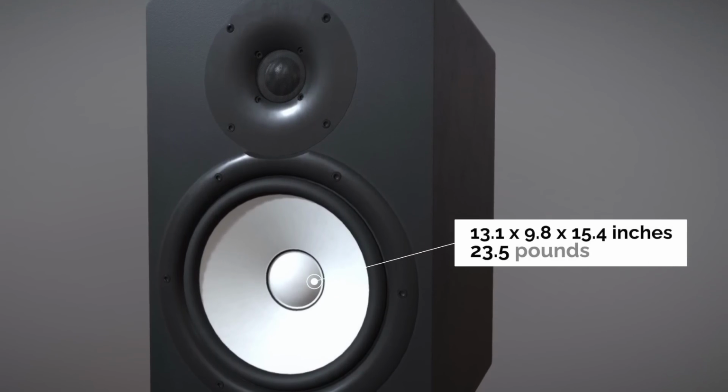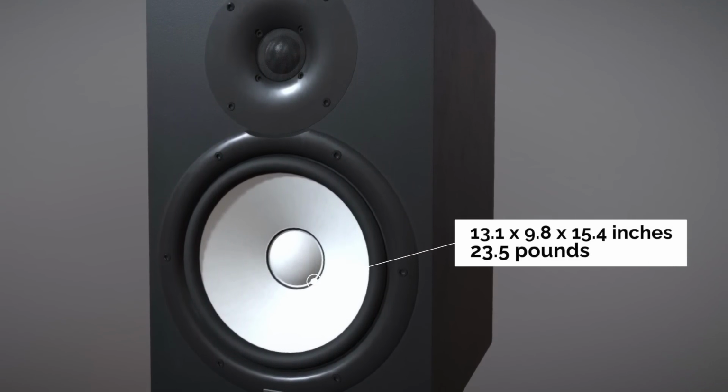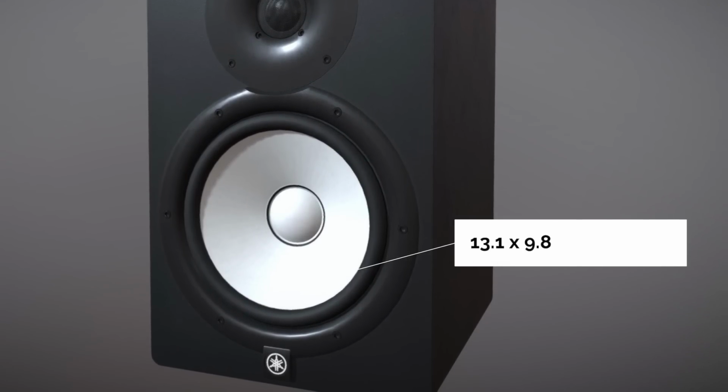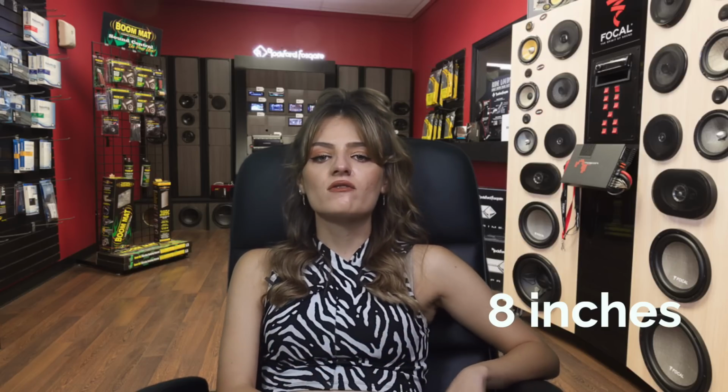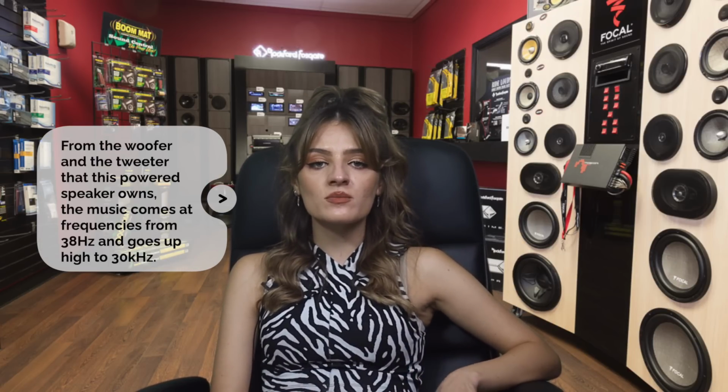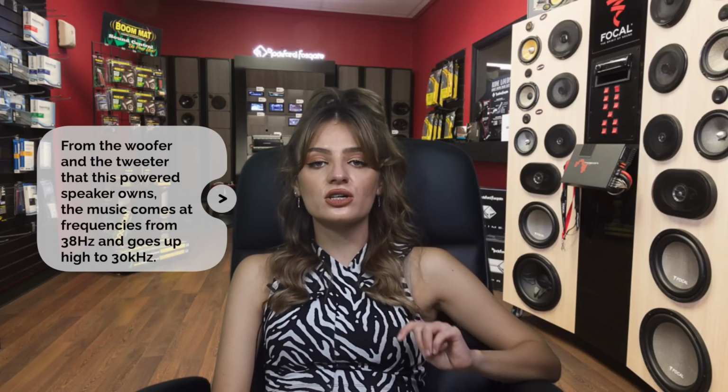The HS8 measures 13.1 by 9.8 by 15.4 inches, and it has a weight of 23.5 pounds. The colors that they come in are black and white. If you choose the black one, you will also notice a combination of silver on the woofer. It is a two-way monitor that includes the cone woofer, which is 8 inches, and the dome tweeter, which is 1 inch. From the woofer and the tweeter, the music comes at frequencies from 38 Hz and goes up high to 30 kHz.